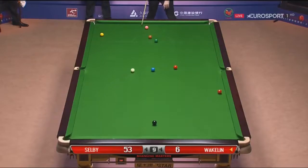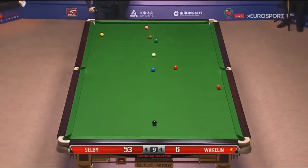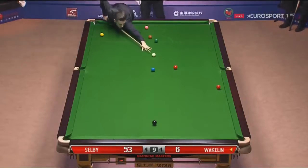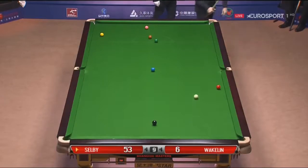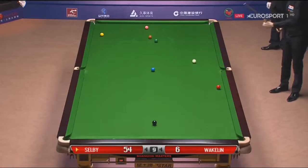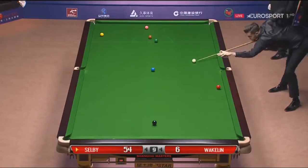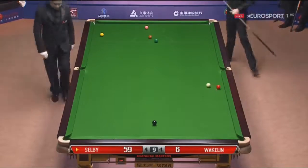And caught it too thick. And that looks like it's the end of this match. He's fought well, Chris Wakelin. Had a chance in this decider, but missed the black off the spot. Yes, it's been a real struggle in the end for Mark Selby. That looked unlikely when he led 3-0. Chris Wakelin has played some very good stuff in this match. It's just one or two moments that have been very costly for him.